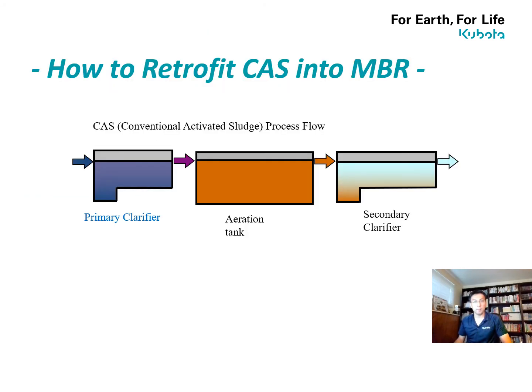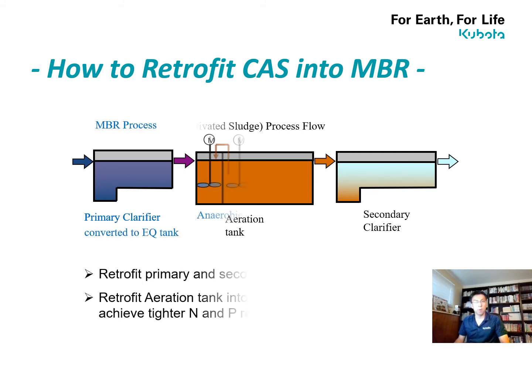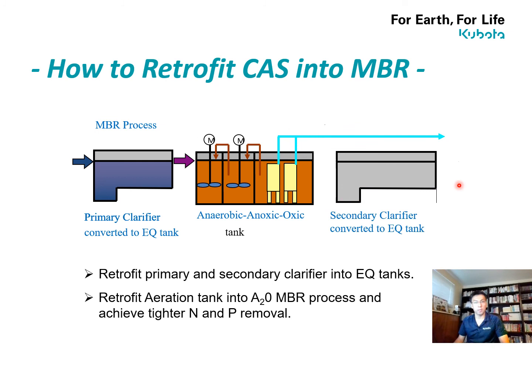The existing plant had primary clarifier, aeration tank, and secondary clarifier, which is a typical conventional activated sludge process. To meet the tighter nutrient regulation, the plant was upgraded into MBR. Both clarifiers were converted into EQ tanks to cut the peak flow above 88 mgd. Several walls were built inside the aeration tank to have anaerobic tank, anoxic tank, pre-air, and MBR tank.